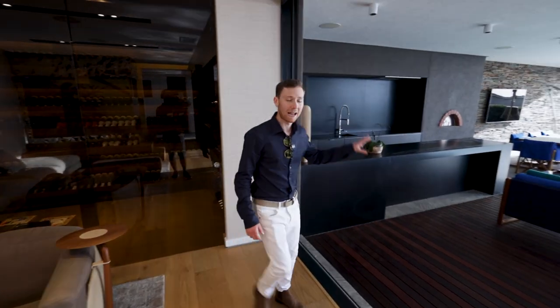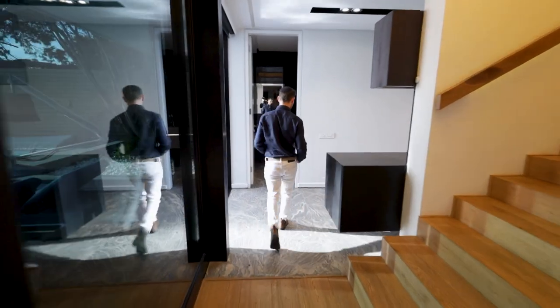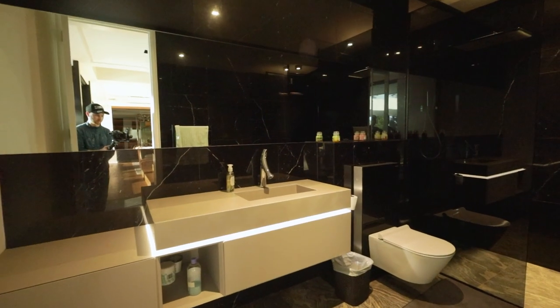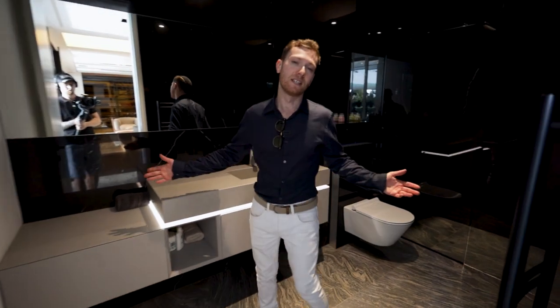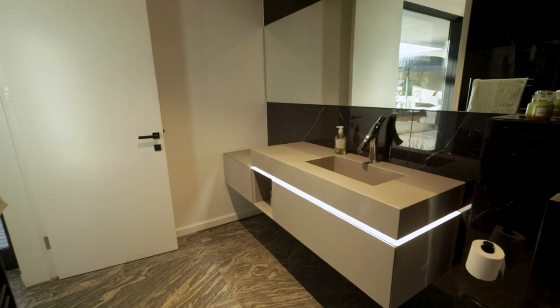Before we check out your backyard, your garden, I just want to bring us through this way to another wing of this floor. It has a bathroom, of course, because you've got your pool down here. So this is your walk-in shower after you go to the pool, and you've got a stone vanity. It's just like all the other bathrooms in this house, absolutely exceptional.